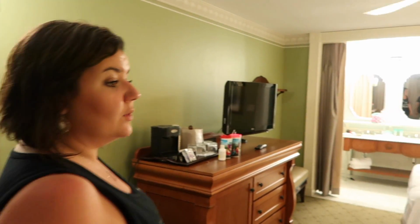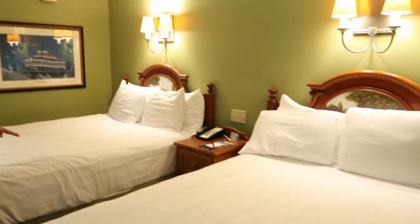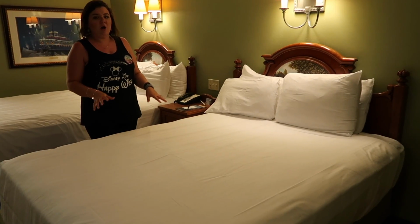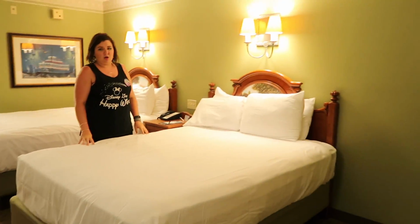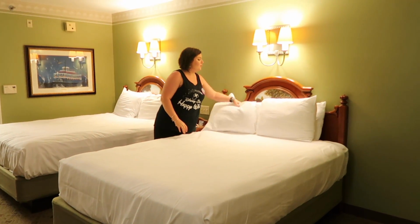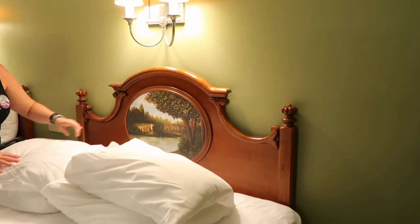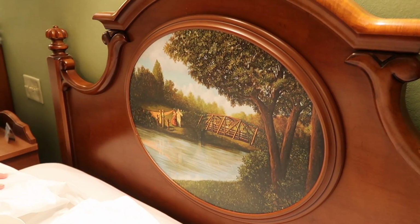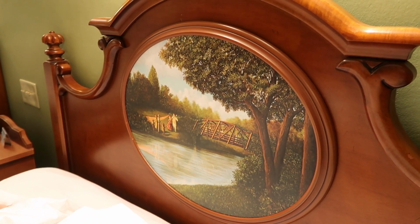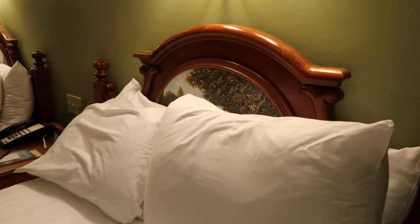Also, the room we're staying in, we booked last minute, so we got two queen beds instead of a king bed, but they are so comfortable. These beds are pillow top, and they are super soft, but not too soft. These beds have beautiful scenes on the back of them. If you want to come get a shot of this, they've got these scenes on the headboards, which is very reminiscent of the headboards at this resort. And if you come and look at the next headboard, you'll find Princess Tiana herself.